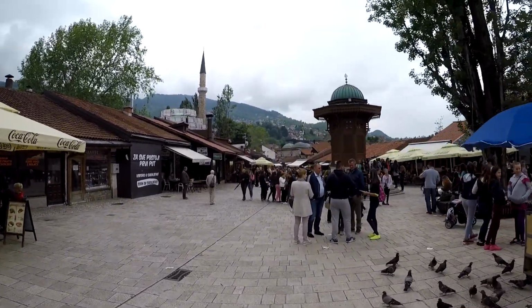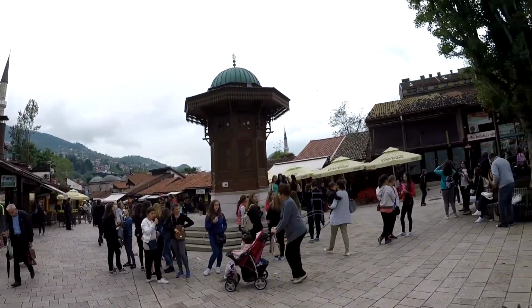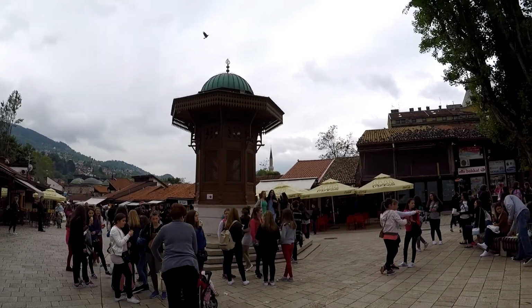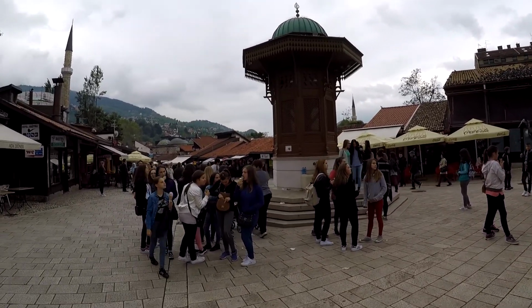And if we come over here, this is the Sabil. Again, I apologize for that. I might mispronounce some of the names in this video, but as you can tell, I'm not from here. They say that if you drink the water from this fountain, that you will return to Sarajevo. Kind of like how you throw a coin in the Trevi fountain in Rome. Alright, so I can see Sarajevo just standing right here, so let's go explore.